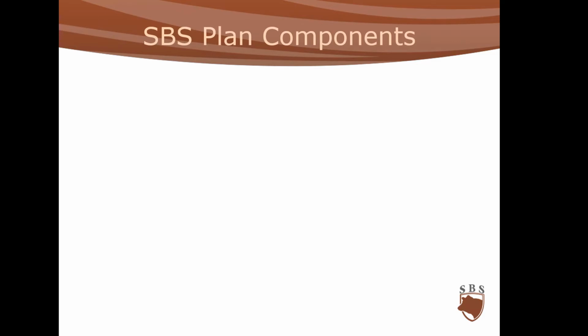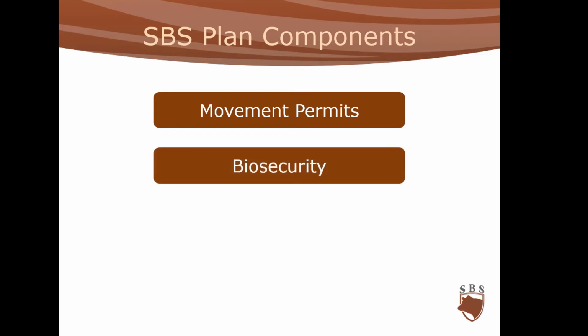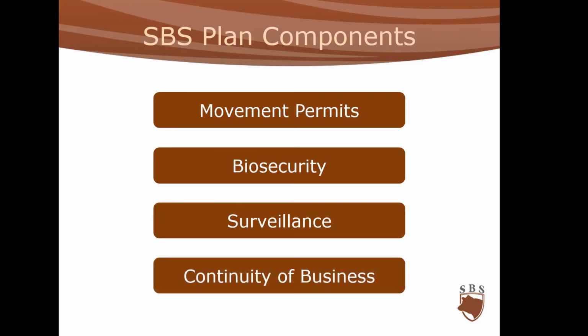Let's recap the many components of the Secure Beef Supply Plan. In order to move cattle from a control area to another operation or to a packing plant, producers will need to request a movement permit. Enhanced biosecurity for the livestock truck, driver, and the entire cattle operation will be needed to prevent FMD exposure. Surveillance during an outbreak will be necessary to ensure only cattle from herds with no evidence of FMD infection are moved to other premises. These components can provide continuity of business for producers who choose to participate.